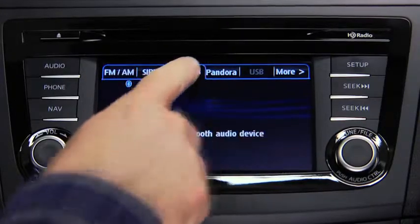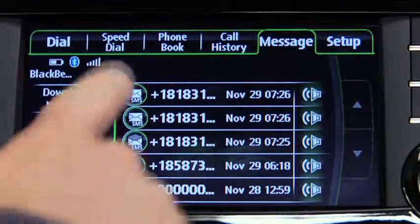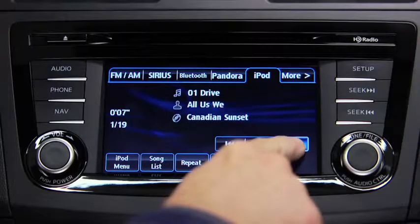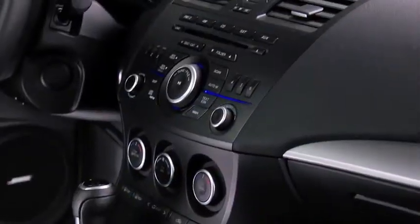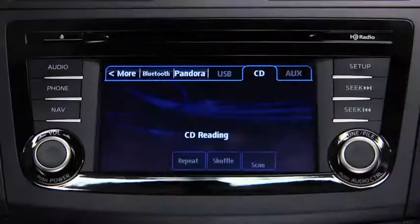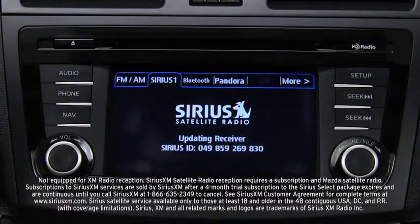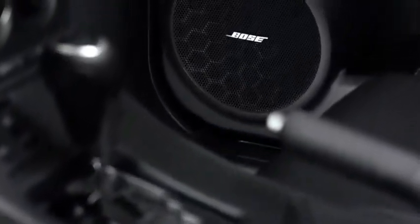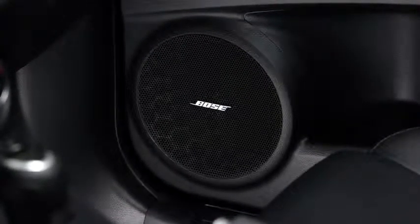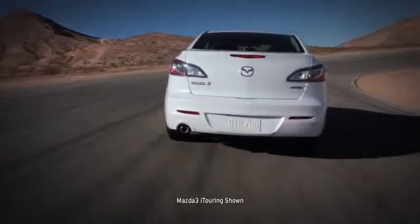You can also stream music wirelessly and listen to your incoming text messages through your vehicle's audio system with the SMS to audio feature. Or you can play music from your mobile device by connecting it directly to the USB port. With this kind of streaming capability, you need some serious speakers to match. Whether from your mobile device, CD player, HD radio, Pandora internet radio, or SiriusXM satellite radio, Mazda 3's 265-watt 10-speaker Bose surround sound system delivers crisp, powerful audio. It even adjusts the volume to your cruising speed and helps to block out unwanted ambient noise.